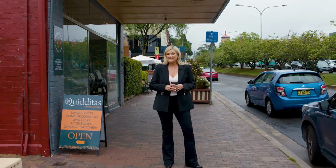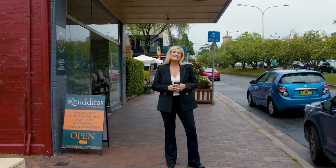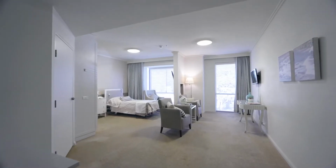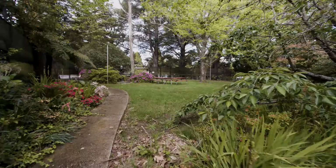My name is Belinda Barnett and I run community consultation for Pathways New Projects. Today, I want to take you on Pathways' design journey. Pathways Residences is transforming the Ritz estate into a premium residential aged care facility with 137 rooms, a cafe and wellness centre surrounded by wonderfully preserved heritage gardens.